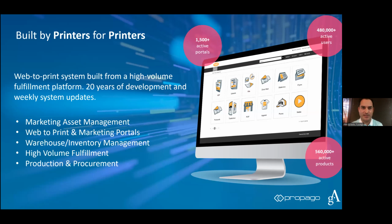It was first developed in 2005 as an internal order fulfillment system for a large network of printers in the US. It wasn't until 2012 that the platform went to market under the name Propago as a web to print solution. Since then, Propago has become a leading service provider in the printing industry, now servicing, I think it's about 1,500 portals and close to 500,000 users. And so we've gone pretty far since then.